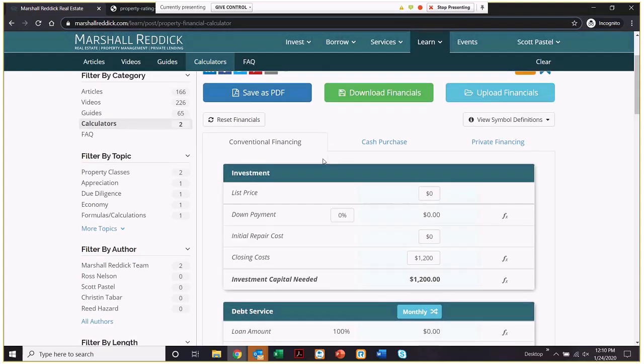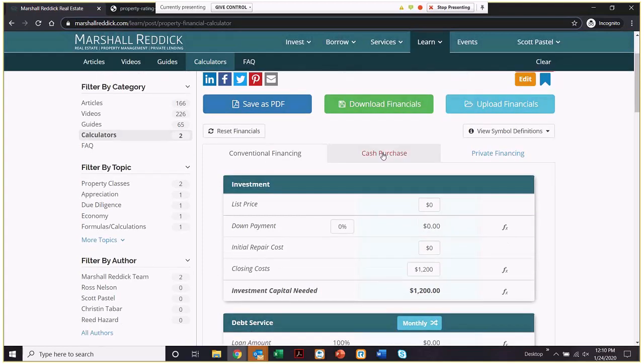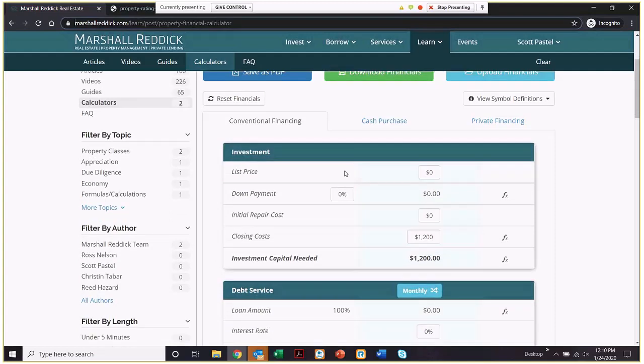One, you can analyze properties with financing. You can also evaluate properties on a cash purchase. If you're using hard money or private financing, you can also switch to a calculator that incorporates that type of financing as well.